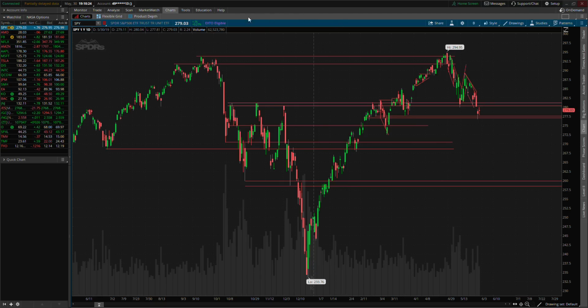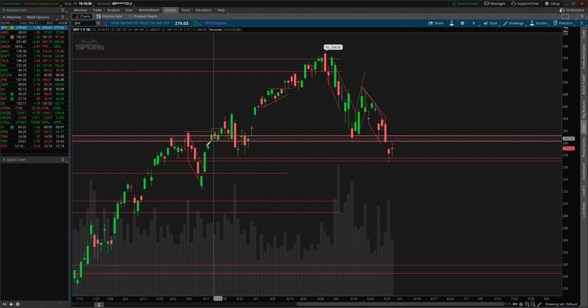As always, we're going to start off with SPY, which is the S&P 500 ETF. We have been trading in this range between 277.5 to 280. This has been our new range for today. If you can see here, we do have this support that we broke through that is now turning into an overhead resistance, and we have the support here at 277.5.